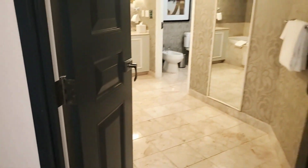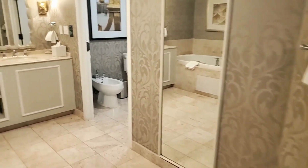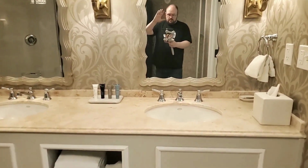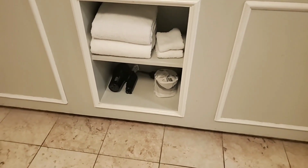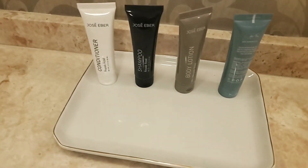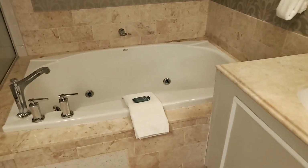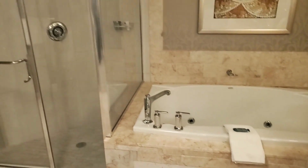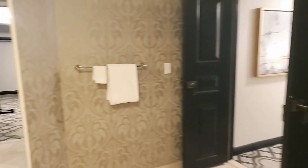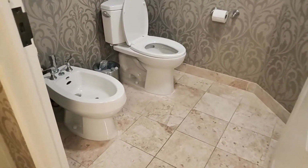And turning around here is the bathroom. Full-length mirror, double sinks, double mirrors. You have a hair dryer, toilet paper, towels on there. You have your amenities here. You have on this side here a jacuzzi tub. You have a shower here. And then turning back around, there's the full-length mirror again. You have your standard toilet and your bidet.